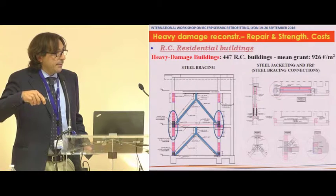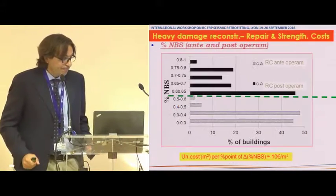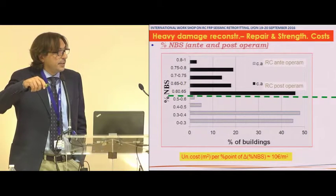This is another very common case. The practitioner used a combined strategy based on steel bracing, but in the connection between steel bracing and RC frame, he also used steel or FRP jacketing in order to improve the performance of this connection. So at the end, the result was that the seismic capacity of buildings was strongly increased.